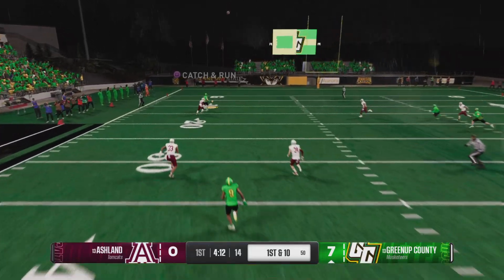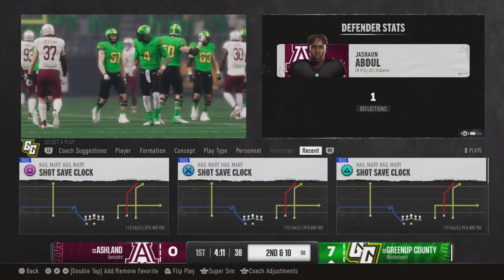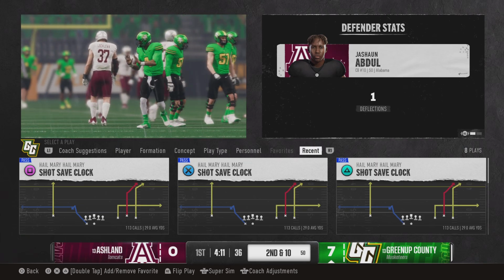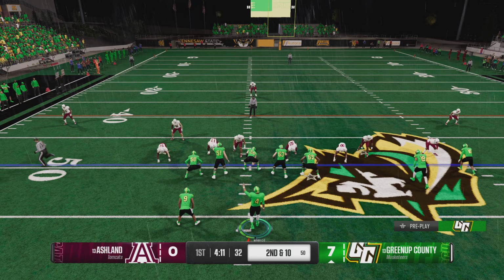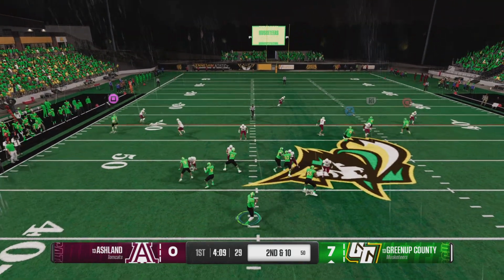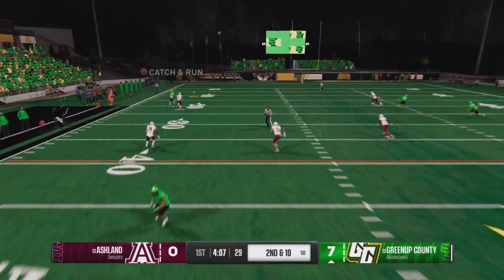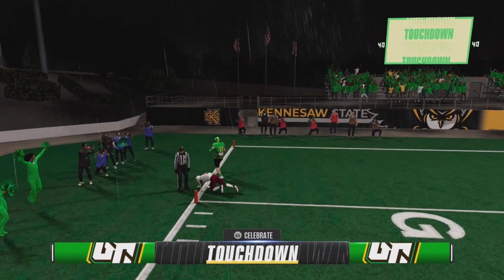And he lofts it toward the left sideline. But this one is broken up. Ball's incomplete. Well, Chris, the offense takes a shot downfield, and this defender does a great job of making a play on the ball. Not only that, he tips that ball up into the air. Good chance for the defense to come up with an interception. He's going for a big play downfield. And it's caught inside the 10.